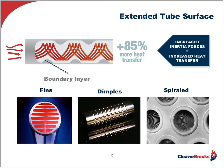Now, what is the answer to all of this? Well, the answer is to break up that laminar flow with tubes that either have fins, dimples, or spirals, as you see on the screen now. This greatly enhances the Reynolds numbers, which is the ratio of inertia to viscous forces. In other words, you want to increase the inertia forces or turbulence, which in turn increases the heat transfer coefficient, or the amount of heat flowing across an area proportional to its delta T. Now, as you can see, by incorporating one of these design changes, you can expect the heat transfer to improve by as much as 85%, meaning less tubes and passes are required.